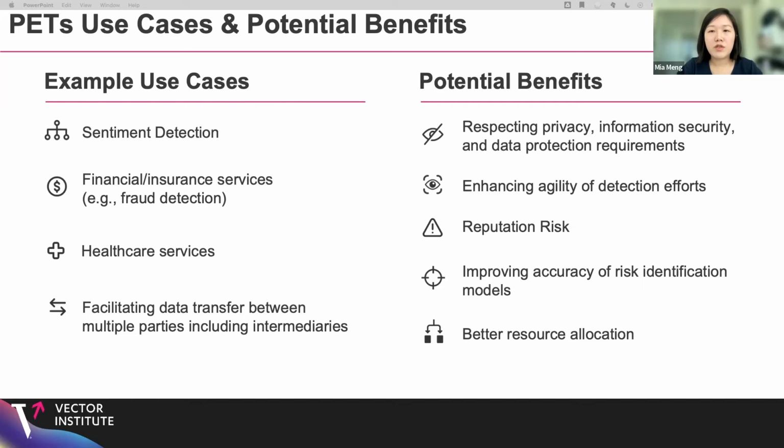Financial institutions are responsible for protecting the privacy of the customers due to citizens' freedom to conduct private deals and transactions with other parties. So using PATS, there is an opportunity to share data in order to reduce the privacy concerns. And also, we see some use cases in the health services as well.